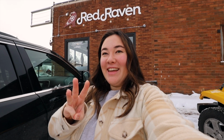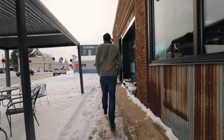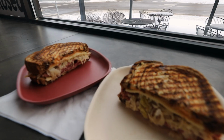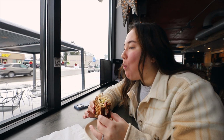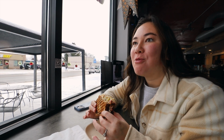Our third and second to last stop is at the Red Raven, because even though they do like bike rentals and all that stuff, also they have a really nice cafe inside and the world's best panini Reuben. So good. One of my favorite things in this whole town.